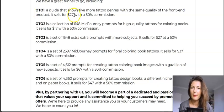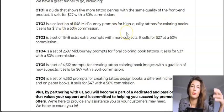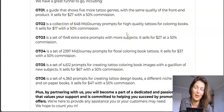Now, there will be OTO number 1 for $27, guys. And that's a guide that shows you five more tattoo genres with the same quality of the front end product. OTO number 2 is a collection of 600, sorry, I keep clicking on something and stuff keeps popping up. Never mind. It's for $17, a collection of 648 Midjourney prompts for high quality tattoos for coloring books. So done for you products, okay? Done for you coloring pages.